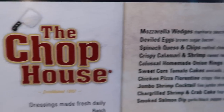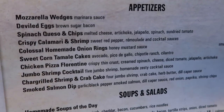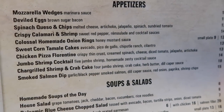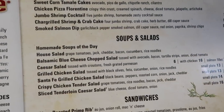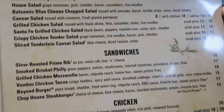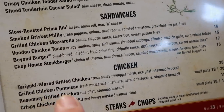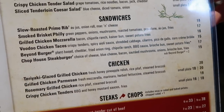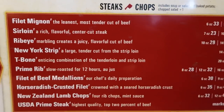Here's a look at the menu. We have some appetizers: mozzarella wedge, deviled eggs, spinach queso, calamari, onion rings, sweet corn tamale cake, that sounds interesting, chicken Florentine flatbread, shrimp cocktail, and then we have soups and salads. All the sandwiches. I'm ordering the grilled chicken mozzarella, with bacon, chipotle ranch, on a Kaiser bun. And did you get sweet potato fries? Yes, I think so. And then here we have the steaks and chops.